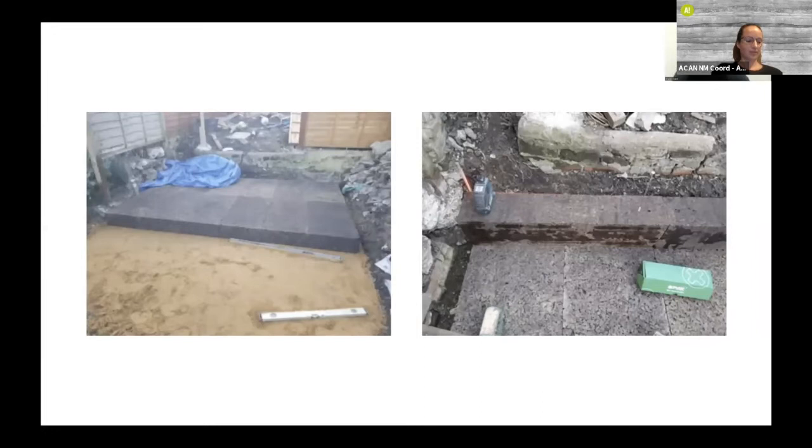Next you can see the setting out of the first row of wall blocks with a laser, and you can just about see these silver Spax screws, which are being used to pin the first row of blocks down into the cork raft below.